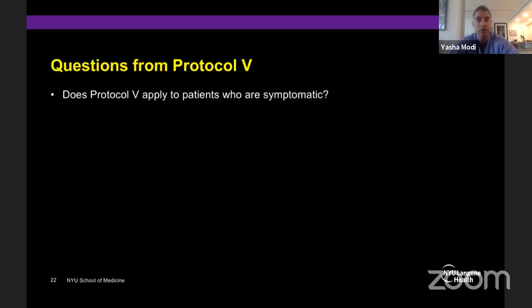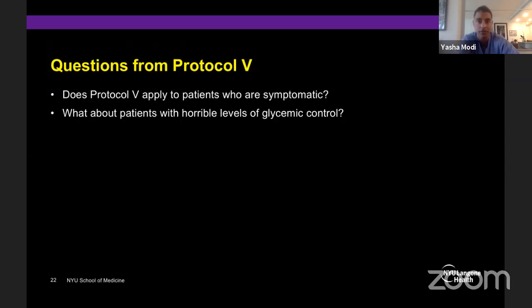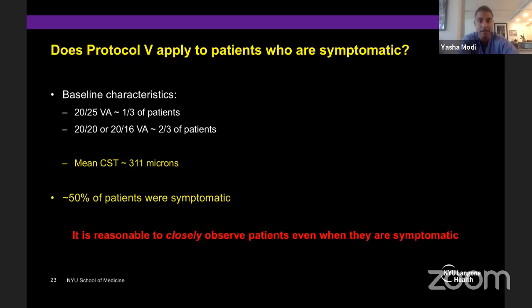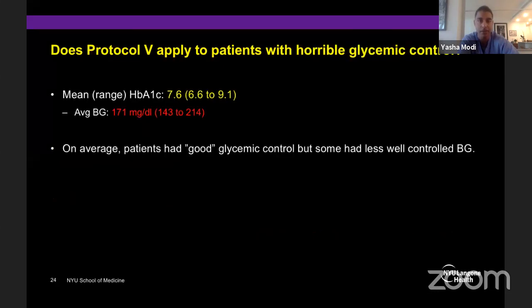So then the question, does Protocol V apply to patients who are symptomatic? What about patients with horrible levels of glycemic control? And what about eyes with proliferative diabetic retinopathy? So on average, baseline characteristics, 20/20 or better visual acuity applied to 2/3 of patients, and the mean central subfield thickness was really quite thin at about 311 microns. But realize that 50% of patients were symptomatic, and this was quite surprising to me. And they realized that it's reasonable to closely observe patients even when they are symptomatic with diabetic macular edema.